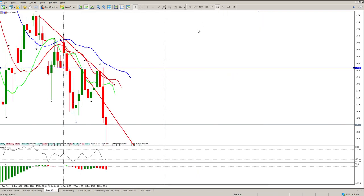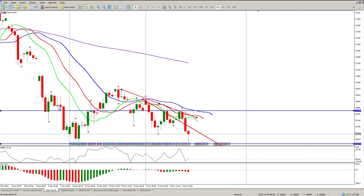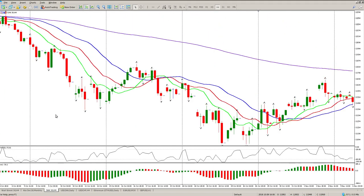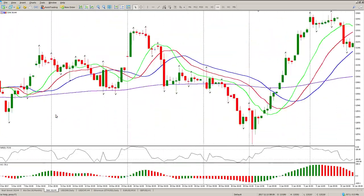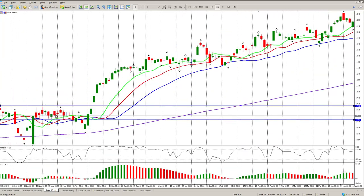And if we just look at the 4 hour, you'll see there's the previous swing low there. You'll see it was a swing high there. It was a swing low there. So fairly significant level. And if we just scroll across, you will see some more interaction. But it's probably going to be quite far away. There we go.